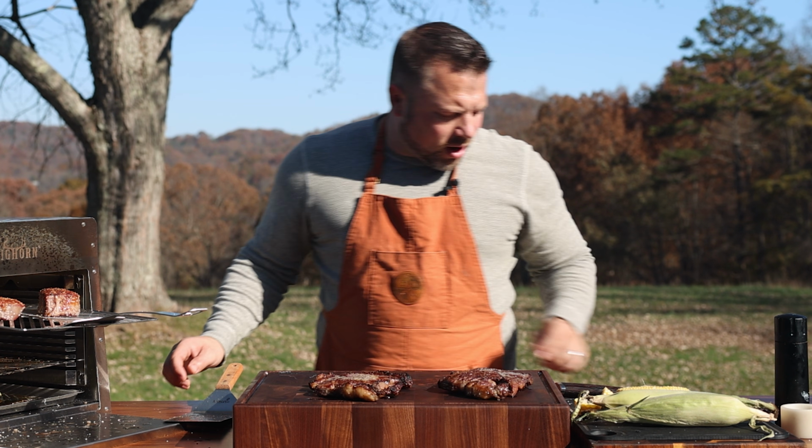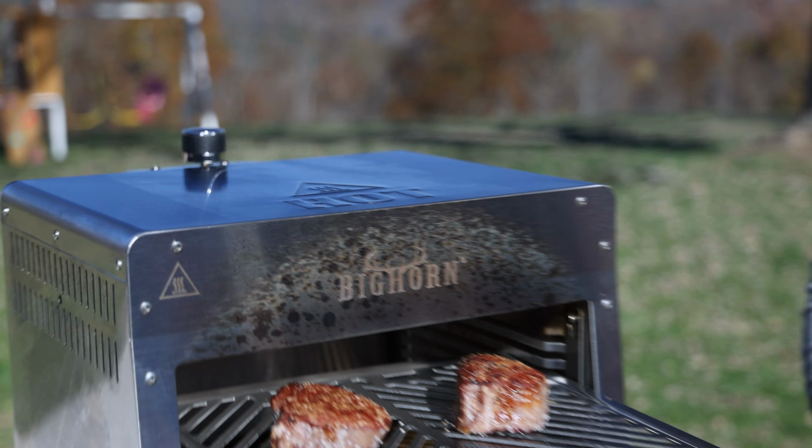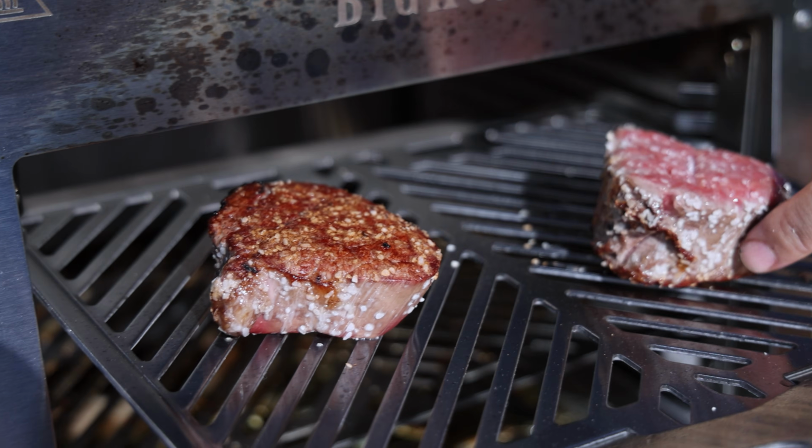Look at this beautiful crust. I mean, just look at that. Get a look at this crust, man. And this crust here, I mean, this is just, that's truly like you went to a fancy steakhouse. Flip that thing over. On the underside, it's still raw.